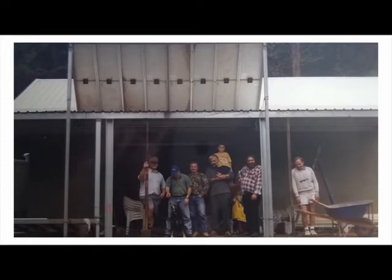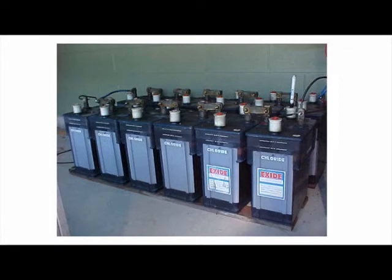I don't even want to talk about those batteries. I learned a lot about those batteries. They were old and ancient when I bought them, but I get a twinge every time I talk about it. That's what we put on the shed. There should have been a lot more kilowatt hours of storage, but there just wasn't.